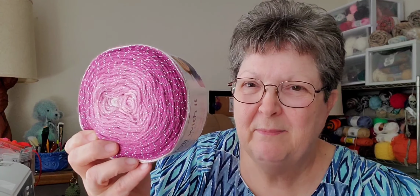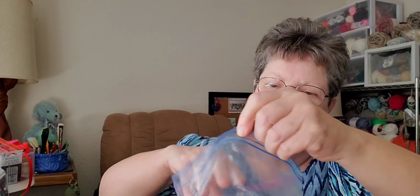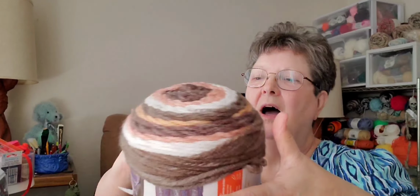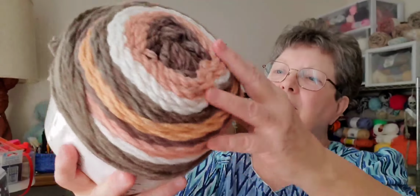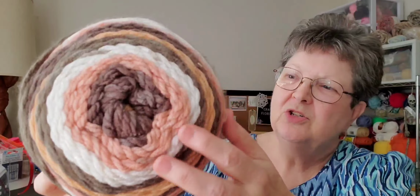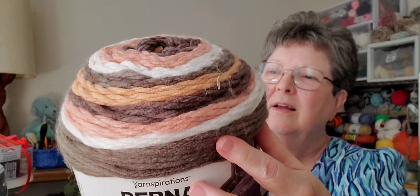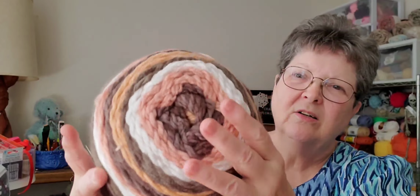Pixie. Gypsy's daughter's name, Pixie. Isn't that cute? That's pretty. I love it. Let me move my sewing machine a little bit. Ooh, I'm so excited. And look at this. Oh my goodness. I don't have any big. Ooh, look at this. Oh my gosh. 100% acrylic. Look at this. This is called, what is this? Brunette Softy Chunky Stripes. Look at that. Isn't that pretty? It's got the orange and the browns in it. I love it. Must be a number 6. It is a number 6. 100% acrylic, and it has 316 yards. Ooh, that is so soft.